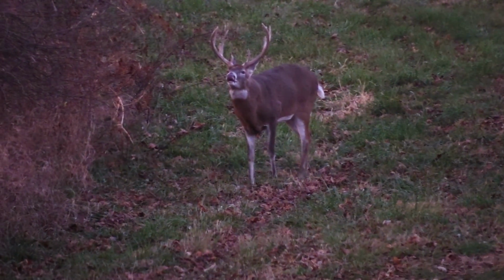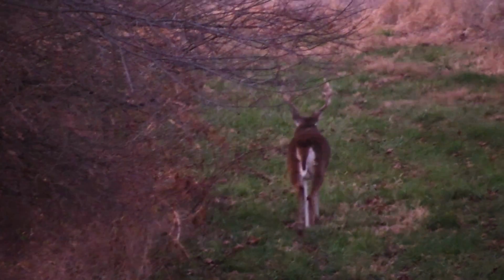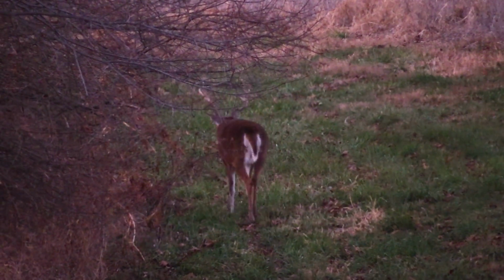What an incredible evening. I mean, we're seeing some racks here tonight. Just taking it all in. This is the way this field used to be years ago. We are enjoying it. I mean, this is nice, seeing these bucks moving tonight.